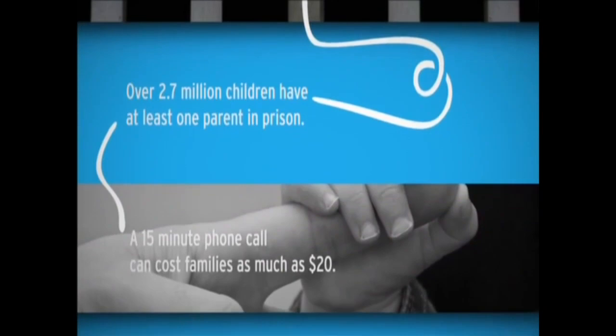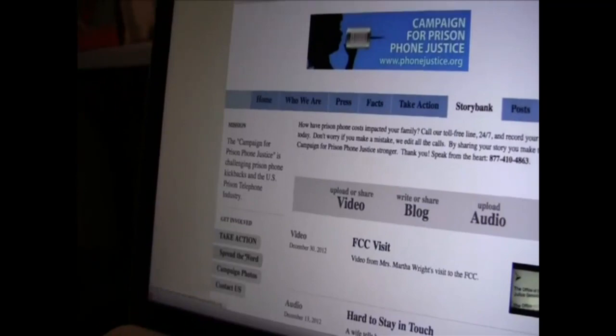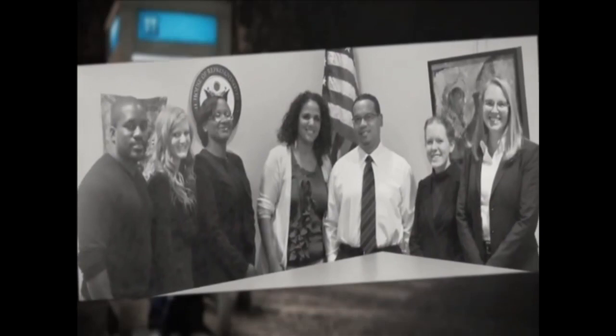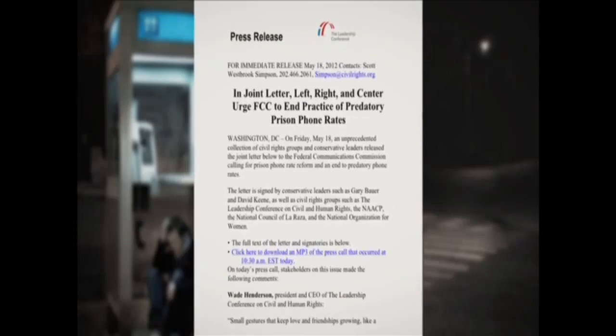In 2011, the Media Action Grassroots Network, Working Narratives, and Prison Legal News founded the Campaign for Prison Phone Justice, an effort to call on the FCC to address the cost of interstate phone calls. The campaign mobilized prisoners to send hundreds of letters. Advocates and families filled out postcards, met with elected officials, and signed petitions. Partnerships were formed across the political spectrum and with groups in the criminal justice, civil rights, and public interest community.